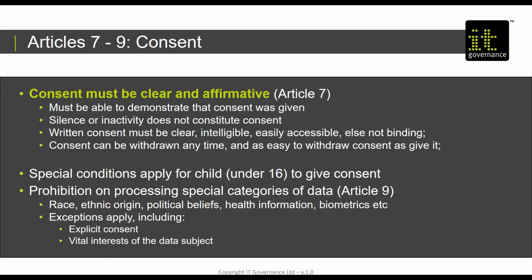So consent, as I said, very high bar. You have to be able to demonstrate that it was given. Silence does not constitute consent. Pre-tick boxes don't constitute consent. You can't force somebody to consent by saying, we won't let you buy this from us unless you consent to the processing of their data. None of that is consent. Consent has to be very clear, very unambiguous, and must be based, as I've said, on written information which is clearly provided.